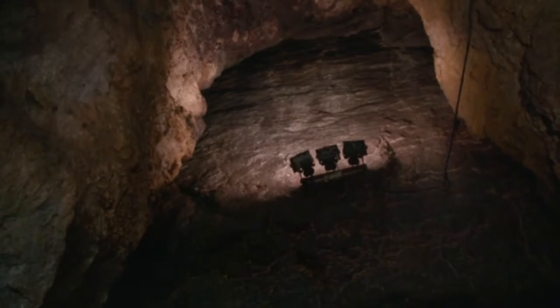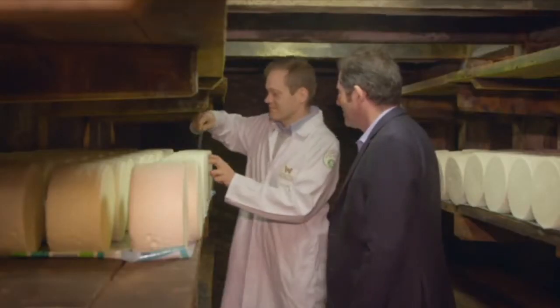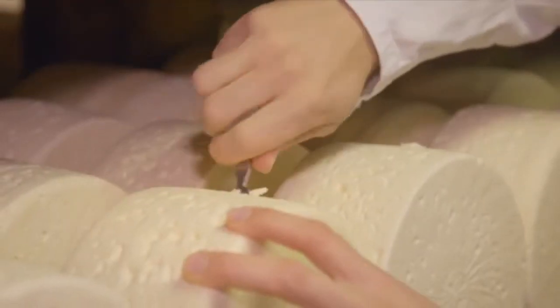I feel privileged to visit the Papillon Roquefort Company, where I meet Sébastien Leclerc, the cave master.